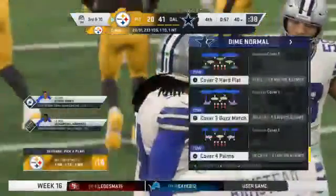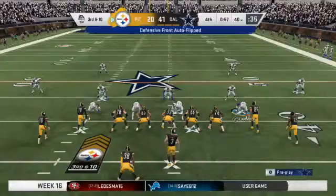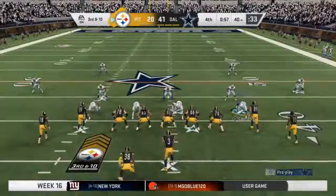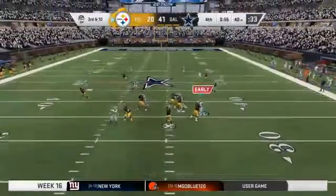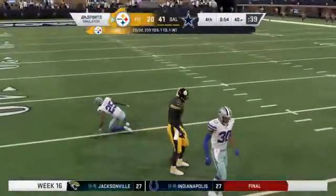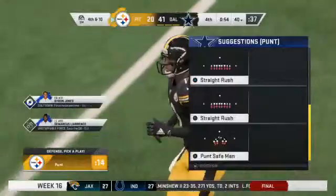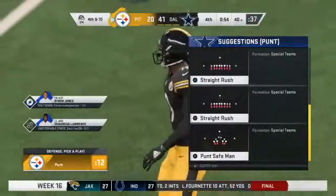Another throw on second down, and this one incomplete as well. So back-to-back incompletions, and that has him staring at a 3rd and 10. They're going to look to throw, and that is incomplete. Another incomplete pass there. What do you take from this game offensively?